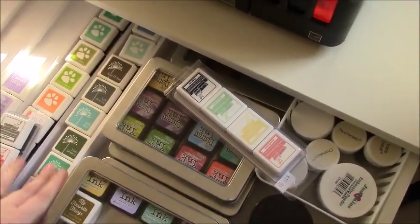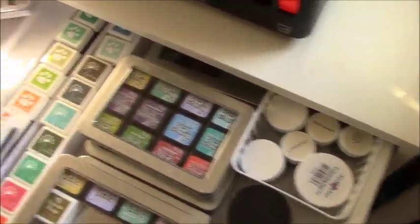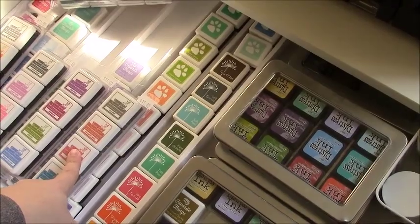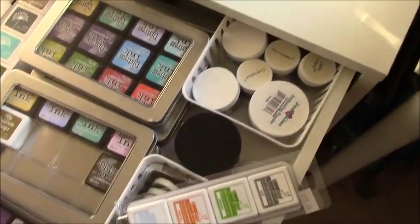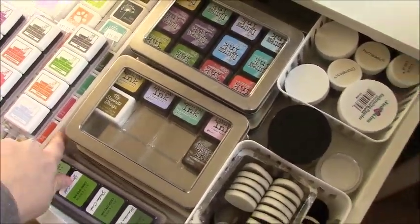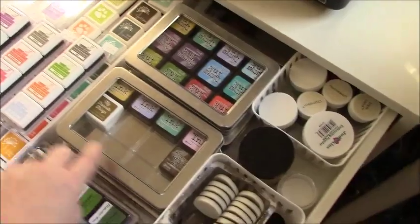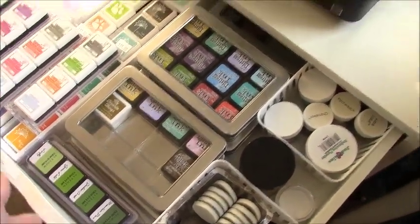But I do like having it like this instead of these. These I just find annoying. So like I said, I need to make another one because I've got Lawn Fawn and Distress Minis, and then I have a couple of Altenew down here too. So I need to make another one, and I'm pretty sure that they'll fit side by side, and even with one on top if I measured it correctly.